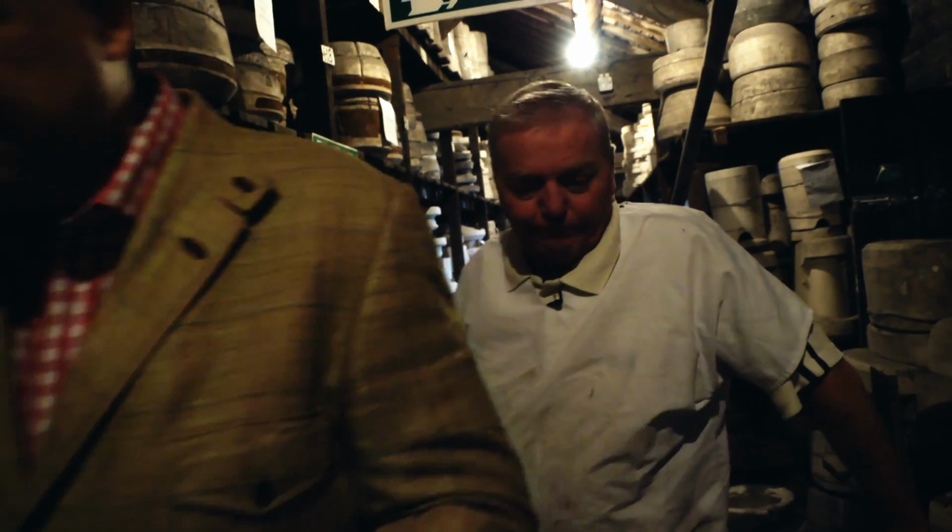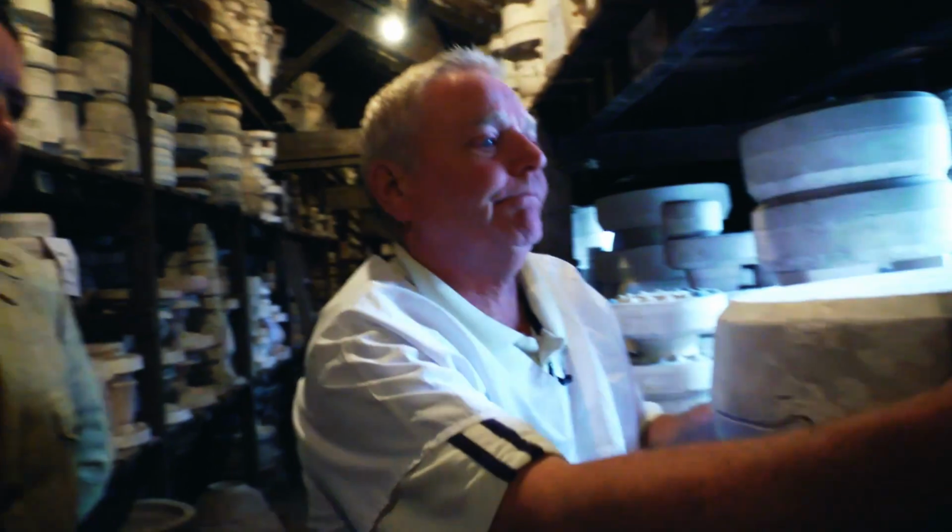Yes. This is one of the earliest moulds you've found so far. When does this mould date to? 1896. So that's just 8 years after the pottery opened? Yes. So it's been here a long time. Yes. Can we have a look inside? Let's see what it's like inside.